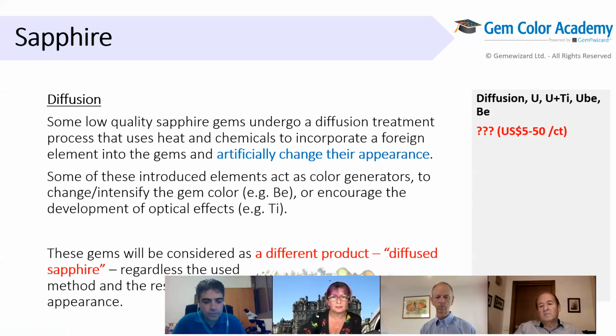Another treatment that our attendees already mentioned is diffusion. In one sentence, diffusion is a process where we are using not only heating but also some chemicals that we are incorporating into the gem to artificially change its appearance. It could either change or intensify color, like beryllium treatment, or it could be more surface diffusion, which encourages development of optical effects, like titanium.